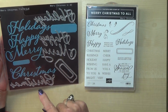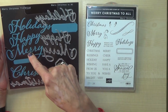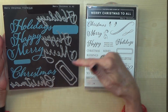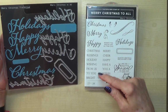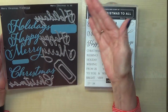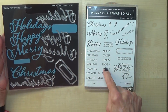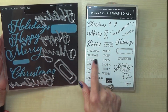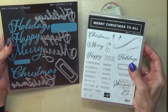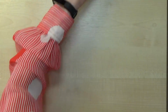Okay, so there's that stamp, and I think that's the only one that the dies go with. But what you can do is you could stamp Christmas and then put Merry, do a die cut above it, or you could do Christmas and then stamp Merry. You could mix and match all of these, they are brilliant. And also for these, you can mix and match these with the die cuts. So that's going to be really very, very useful. Now that's all the dies and stamp sets that I have.